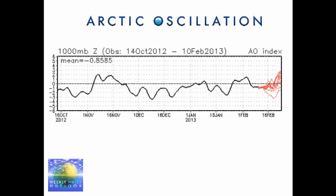Okay, a quick review of the Arctic Oscillation. This is the one that's been the most active over the last month or so. And right now, after a stint in positive territory, it's pretty much neutral, and it looks like it's going to stay somewhat neutral, and then as we get into the latter part of February, maybe get back into the positive.